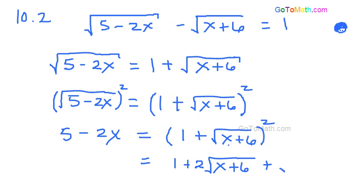You know? The square root of x plus 6 times the square root of x plus 6 is x plus 6.